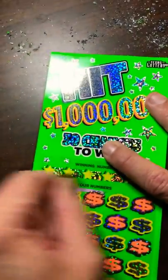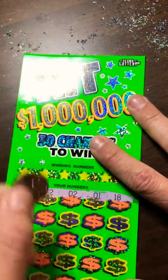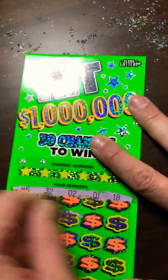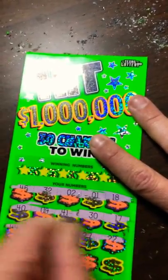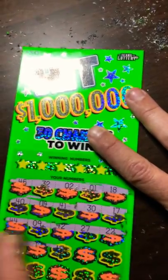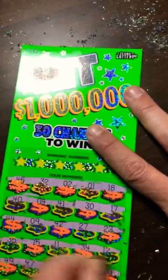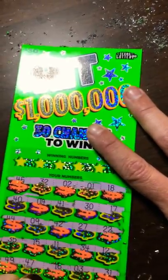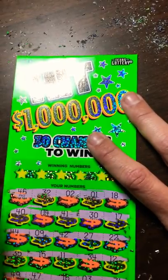Let's try ticket 17. Symbol hunt. By the way, I'm using a trusty quarter for my scratcher today. All right, no symbols on both these tickets. They don't mean nothing.